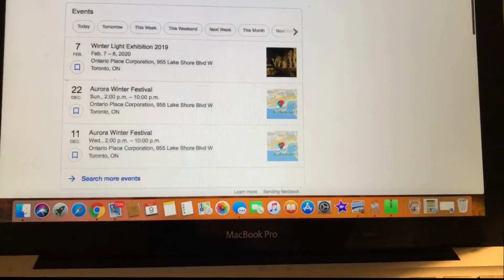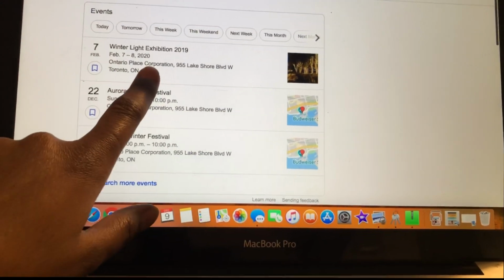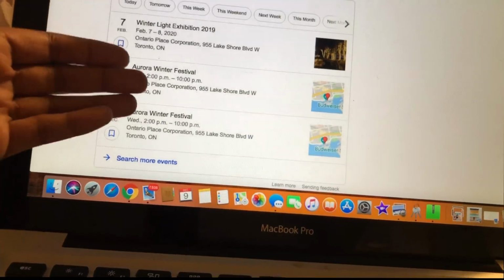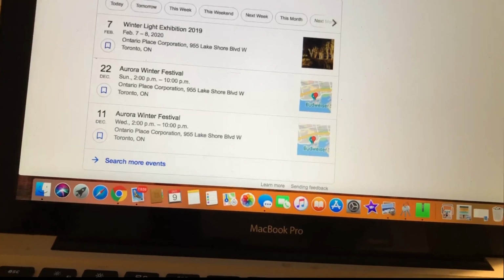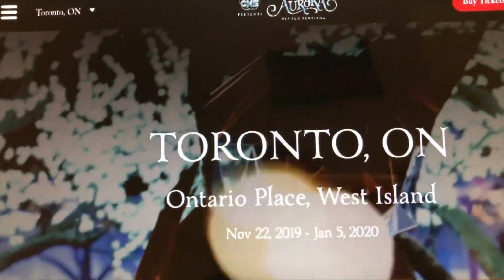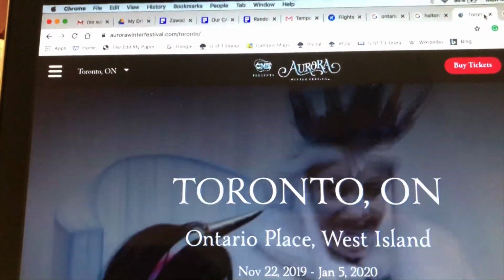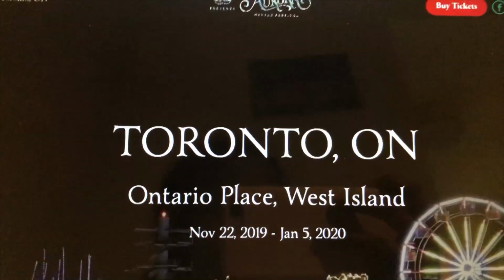There's also, in February, the Winter Light Exhibit at Ontario Place. And see here, you see all these winter festivals all over Ontario. Let me click on them. Okay, so I didn't know this was going to be on the list, so I guess I'm going to make this a 3.0 because I did not account for this.